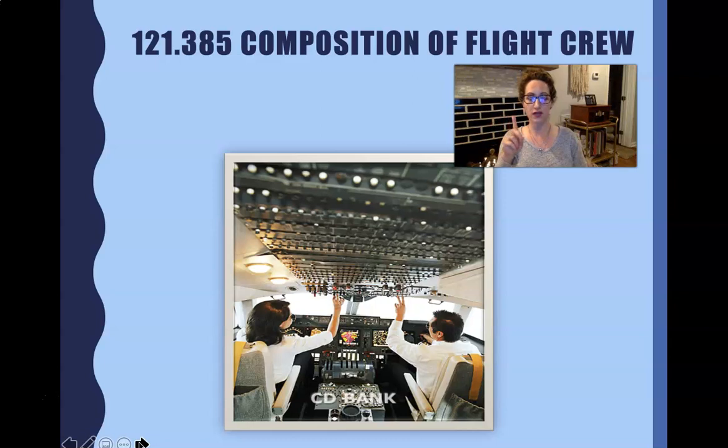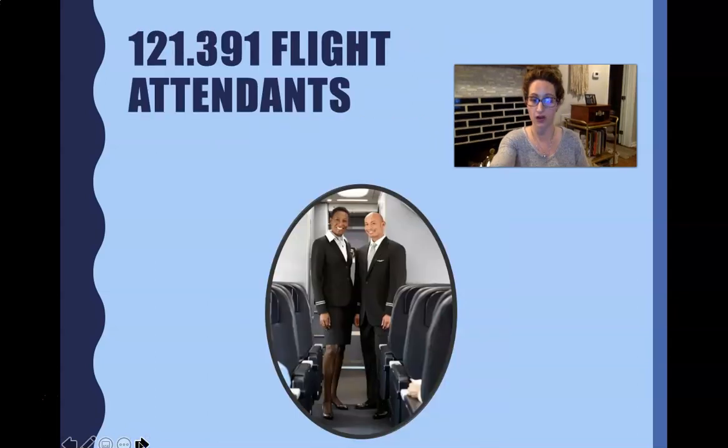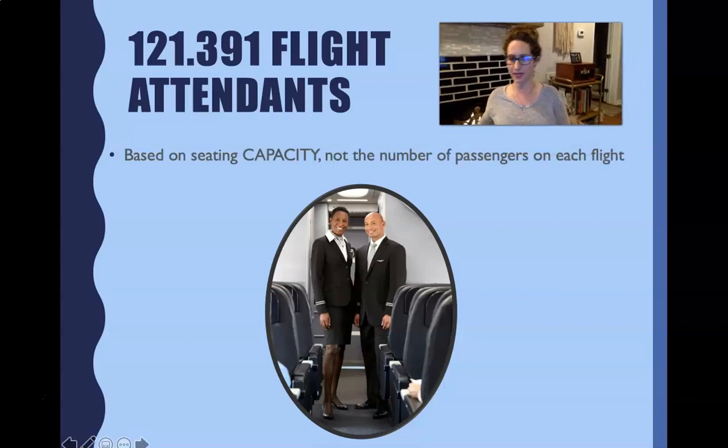So if a pilot has to go to the lavatory, a flight attendant must go in and sit in their seat. While they cannot fly the aircraft, it is still required. All right, talking about flight attendants. Guys, the number of flight attendants is based on seating capacity, not passengers. I want you guys to know that.